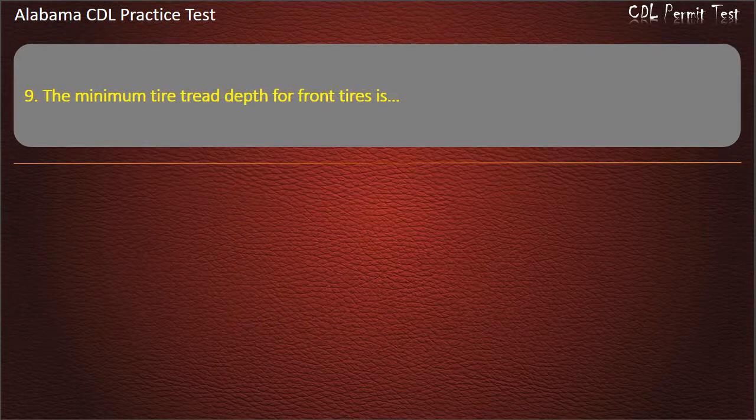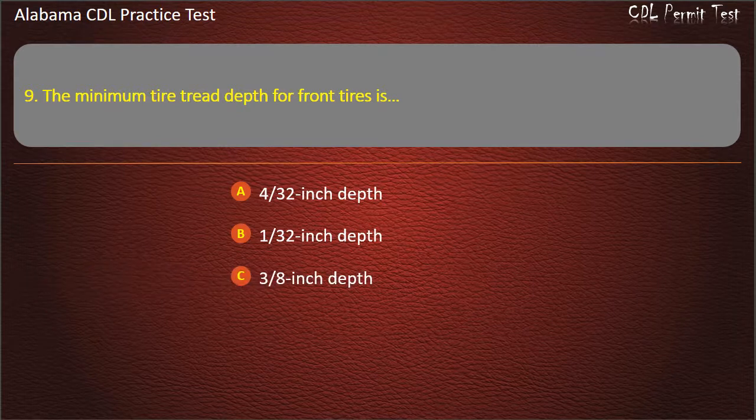Question 9. The minimum tire tread depth for front tires is 4/32 inch depth, 1/32 inch depth, 3/8 inch depth, or 1/2 inch depth. Answer: 4/32 inch depth.